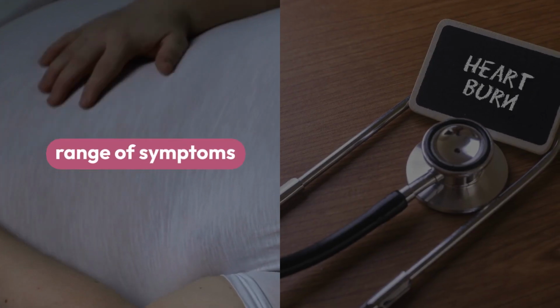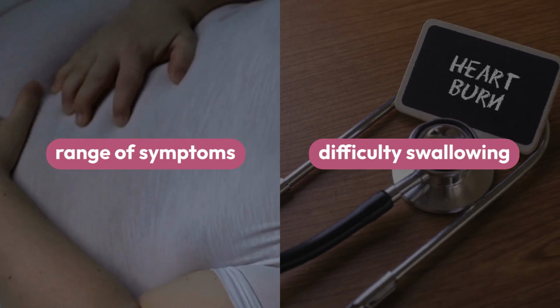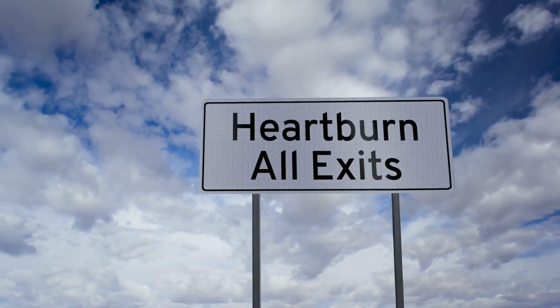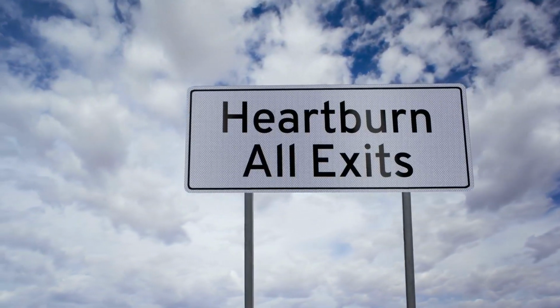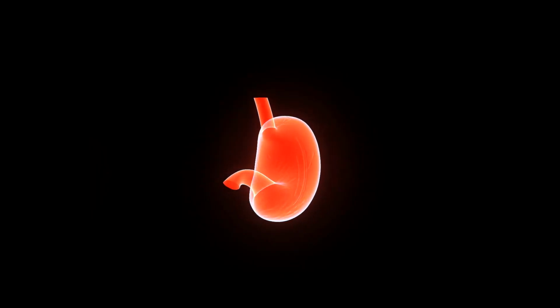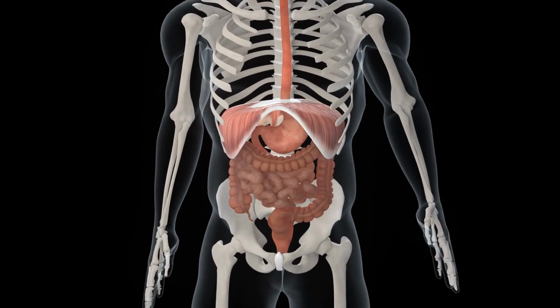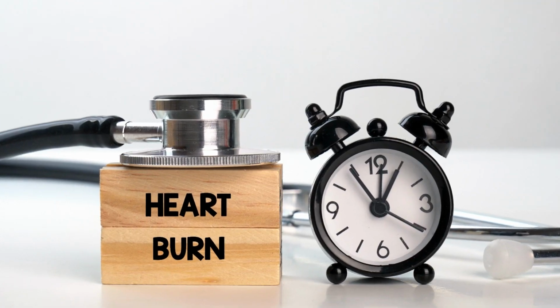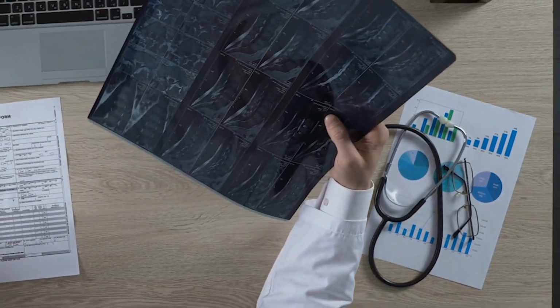When stomach acid enters the esophagus, it can cause a range of symptoms, including heartburn, regurgitation, and difficulty swallowing. In severe cases, it can even lead to esophagitis, which is inflammation of the esophagus. But what happens when stomach acid takes a wrong turn and enters the esophageal lumen? This can lead to a condition called silent sabotage, where the body's natural defense mechanisms are triggered, leading to inflammation and damage to the esophageal lining.